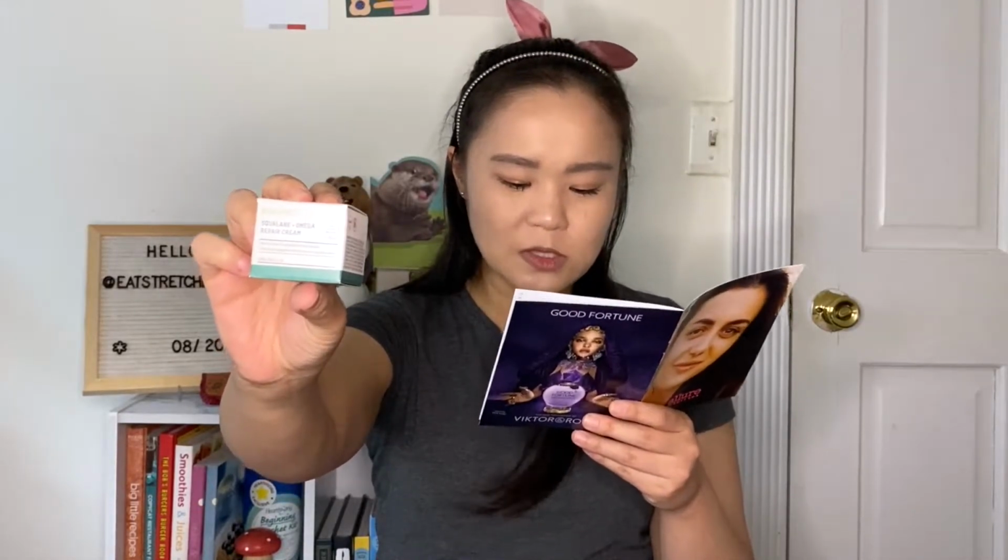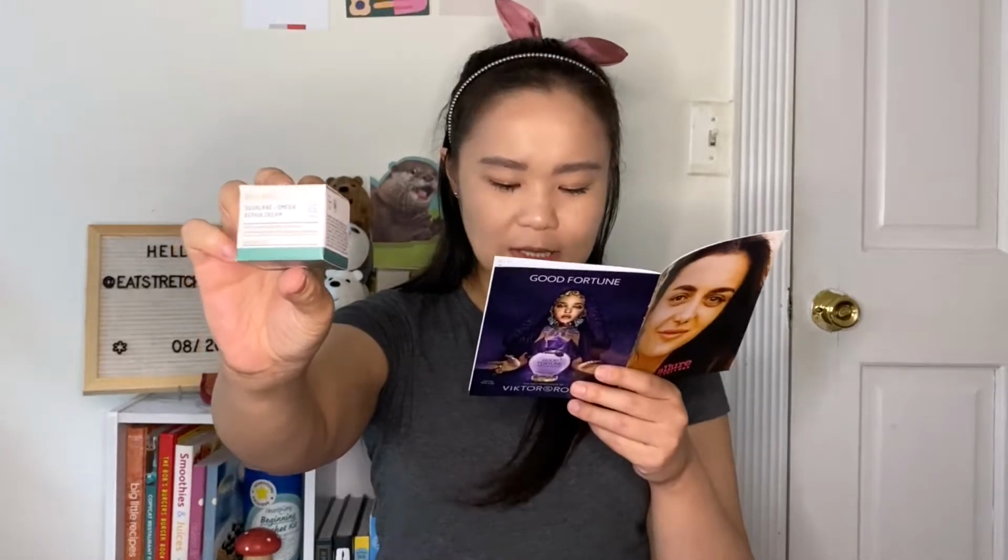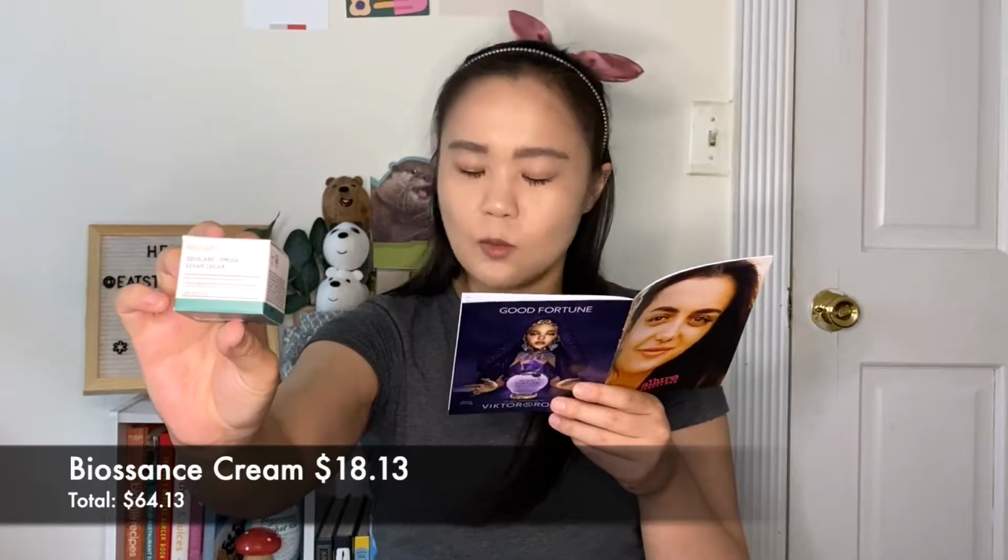The next product is something that I was actually kind of excited by, because out of these spoilers I was kind of hoping to see this one and the Tula product. This is from Biossance. It's a squalane and omega repair cream. Packed with super hydrators, squalane, ceramides, omega fatty acids, this gel cream is a big calming hug for your skin. The texture is light and fluffy like a cloud and absolutely heavenly. This has a $58 value for 1.6 ounces, and this is 15 mls or 0.5 ounces, so divide it by about 3 for the value there.